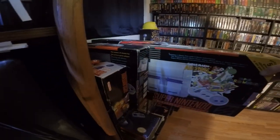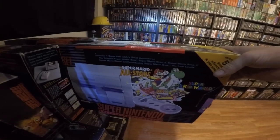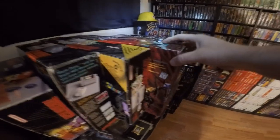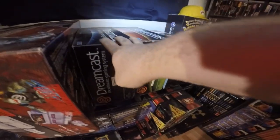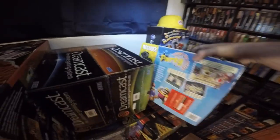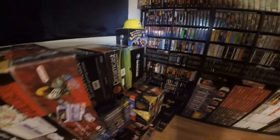This is the Mario set, which comes with a two-pack Mario Brothers and All-Stars in one cartridge. This is my Killer Instinct set. There's that there. Okay. And random Dreamcast. There's my black Dreamcast set. And then the GameCube set comes with the bonus controller and Mario Party 7, sorry.